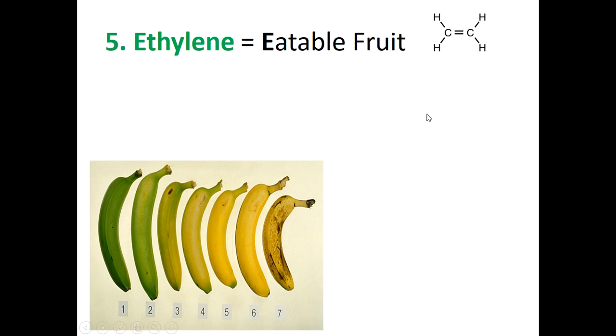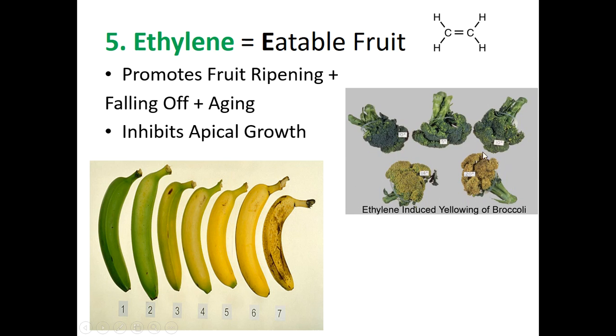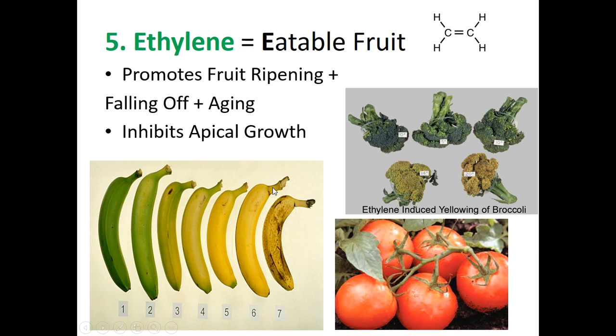Now, ethylene is a nice little simple molecule. You can see as you expose it to higher levels of that stuff, it browns and browns and browns. So basic idea is it promotes fruit ripening and the falling off and aging, because we want this to fall off so that something can eat it and spread its seeds. It inhibits apical growth so that you focus on growing those fruits instead of growing the rest of the tree to get sunshine. We can use this on the flowers, such as broccoli, because that really is the flower buds that you're eating. And you can induce it to, of course, ripen faster. Or you can use it on your tomatoes, right?